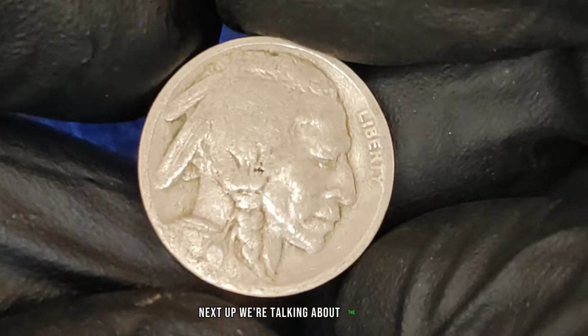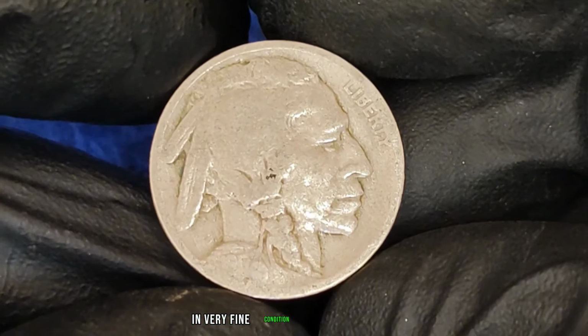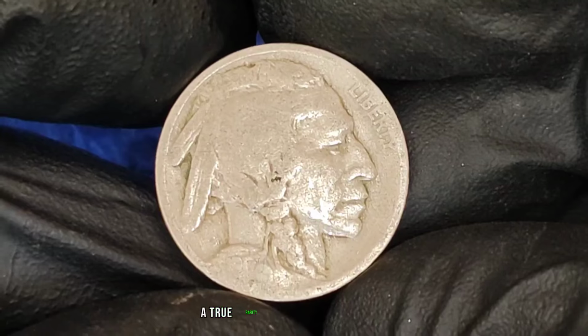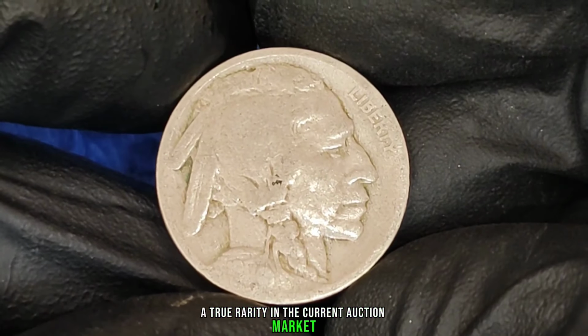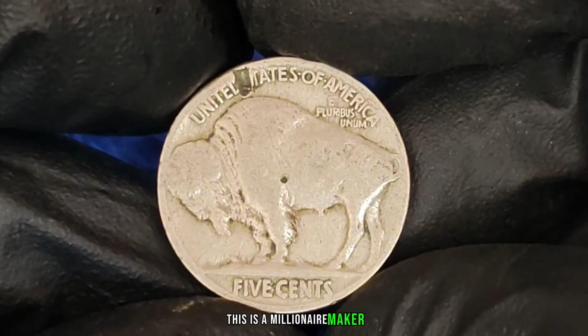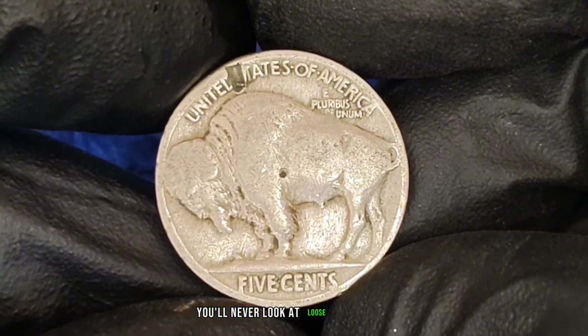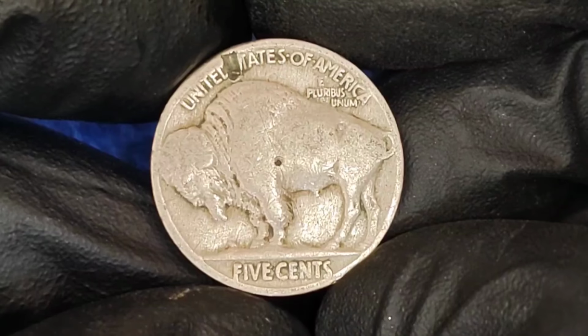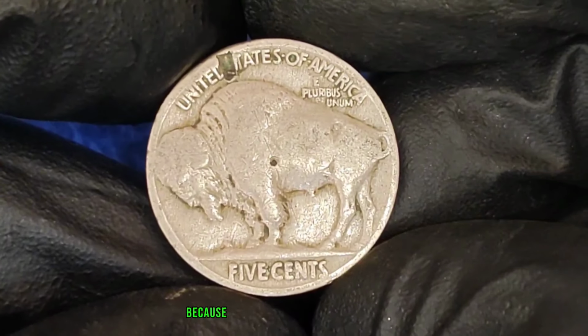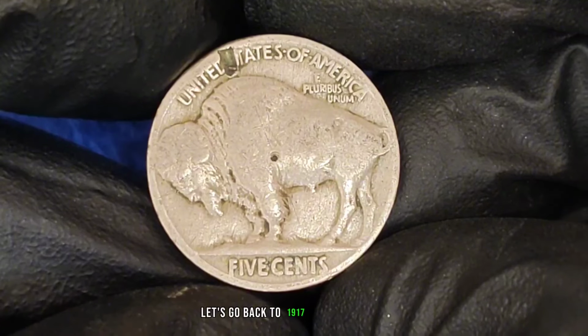Next up, we're talking about the 1917 buffalo nickel with no mint mark, in very fine condition, showing gray dots, a true rarity in the current auction market. This is not just an old coin. This is a millionaire maker, and once you understand the power of what's in your hands, you'll never look at loose change the same way again. Stay with me till the end, because what I'm about to show you could change your life. Let's go back to 1917.